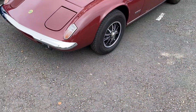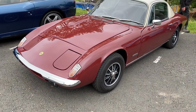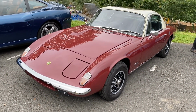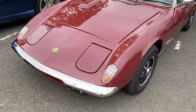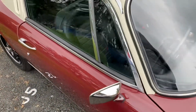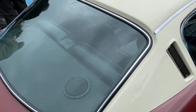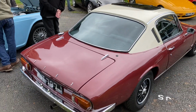So if you fancy a Lotus Elan and you want a bit more space, here's a +2, so you've got a couple of seats in the back. In fact, Graham Hill had one as his company car because I filmed the actual car at the Lancaster show last year. Got those all-important pop-up lights for pop-up light fans like myself. Lovely two-tone, interesting pop-up sunroof in there, and lovely two-tone cream over burgundy. Wow.